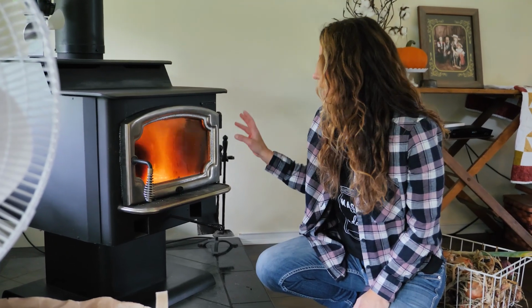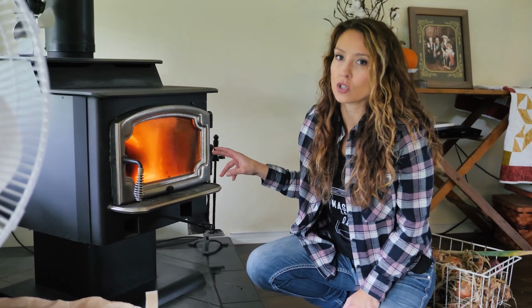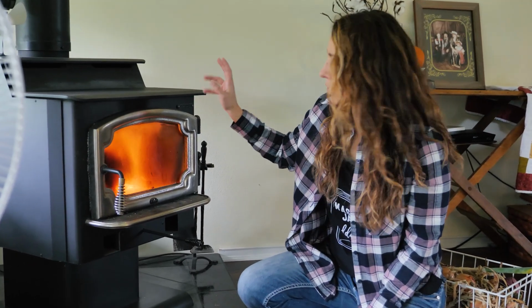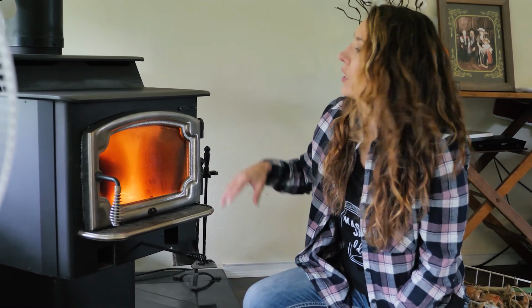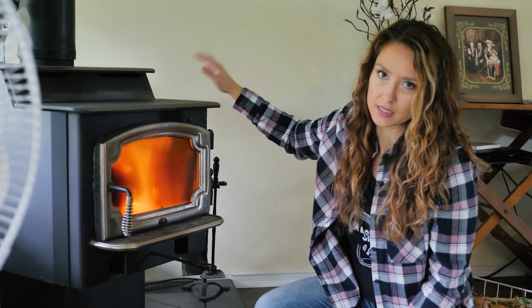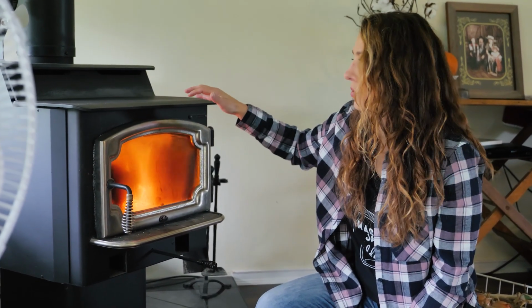So obviously this is what controls the heat in our house, but also when the power goes out, and even sometimes when the power doesn't go out, I will do quite a bit of cooking on the wood stove. So we made sure when we bought this wood stove and put it in, which is a Lopi, that it had some flat surfaces on the top that were large enough for the cast iron skillets and the Dutch ovens to do cooking on.